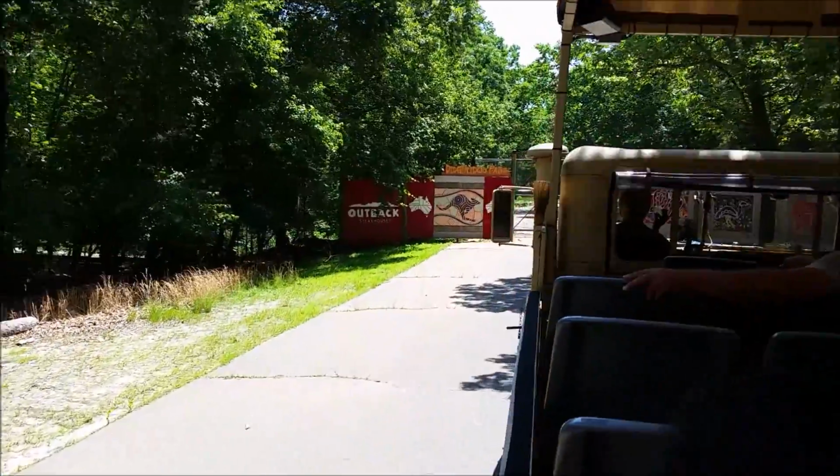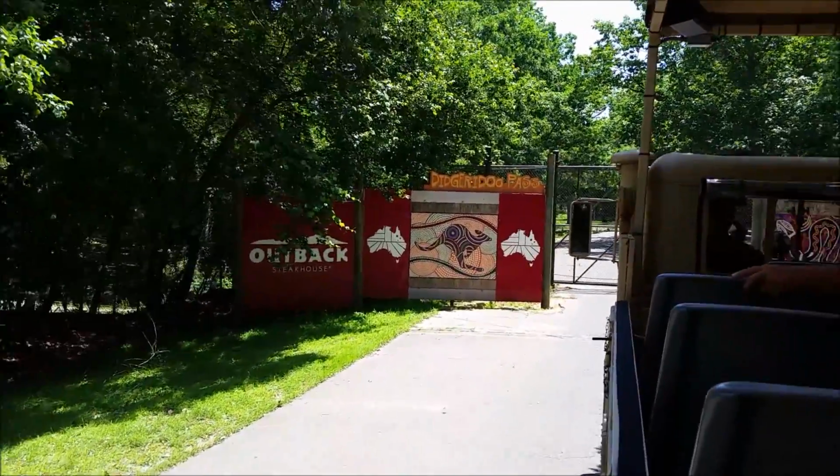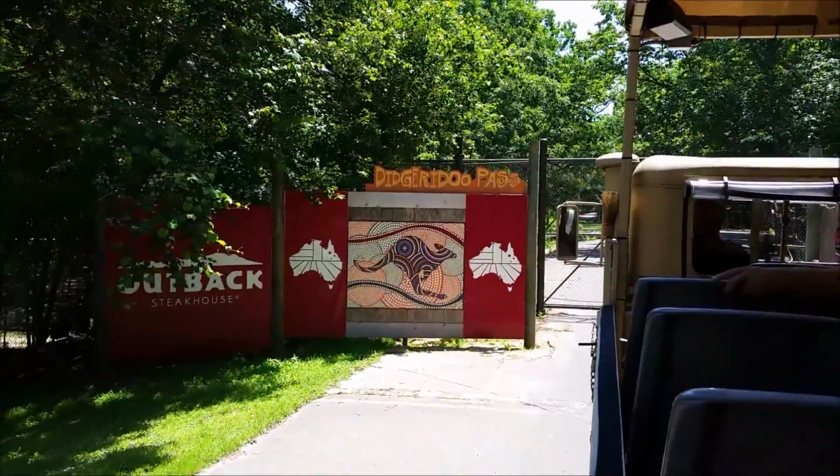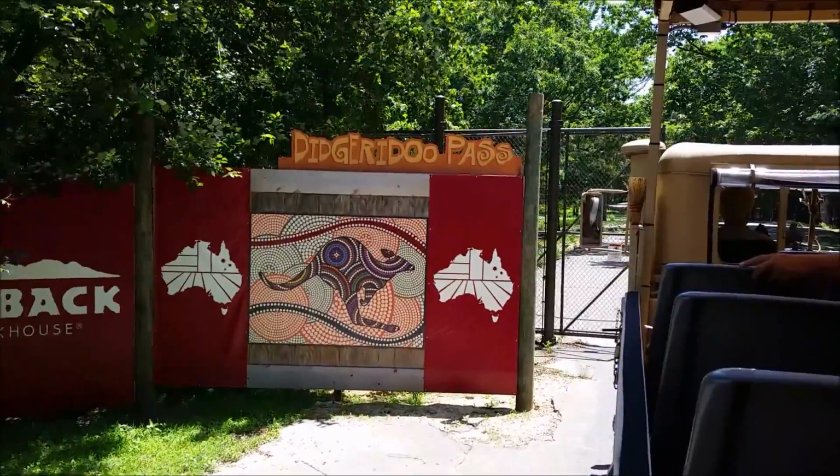Quiz. Anyone know? No guesses? What? It is an instrument. It's like a big tube.